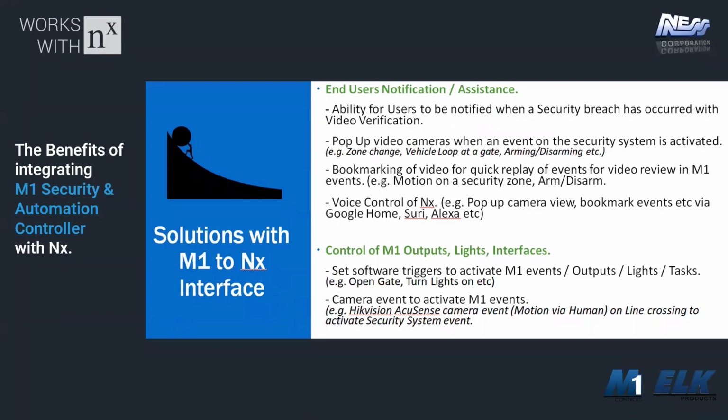So what we have the ability to do is obviously get video verification when an alarm occurs. Now I believe, and I think this is not confidential, that NX are bringing out push notifications when an event occurs. So we could do an event that when something happens on the security system, sends a push notification out of NX. When we arm and disarm a system, for example, we might bookmark that event to be able to play it back a lot easier. We can get voice control to bring a camera up, etc.